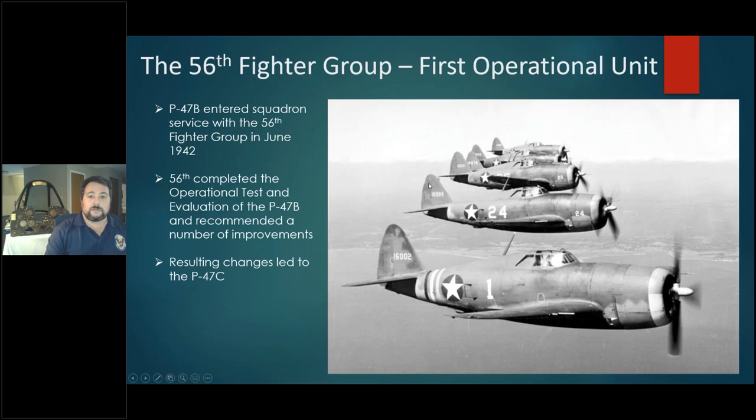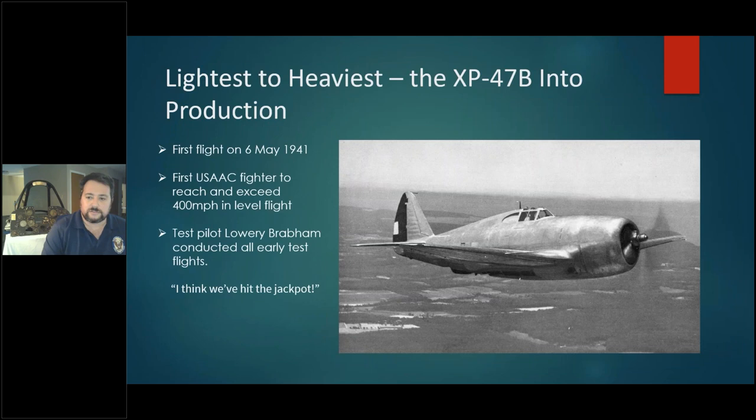Brabham was involved with the test phase of the XP-47B throughout its entirety. And he came up with a number of issues that needed to be resolved before it could actually go into squadron service. One of the things they realized was at high altitude, the oil was actually boiling because of less air pressure, and he was losing oil pressure.